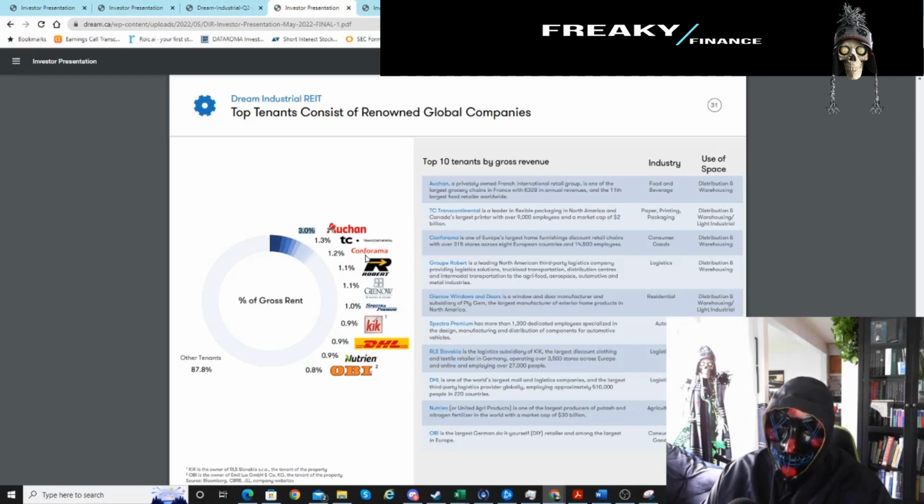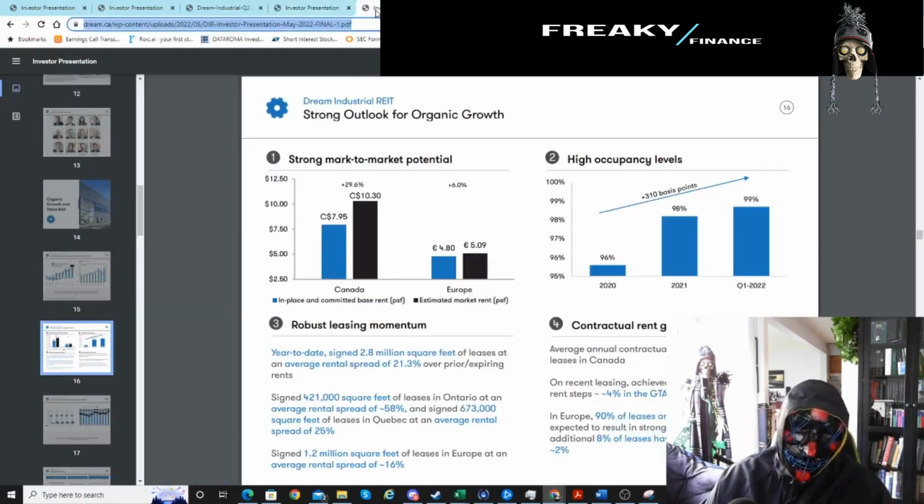And they are a little bit all over the place, right? They're logistics, but they're all shipping different things, right? For agriculture, for nutrient. I don't think I did a video on Nutrien, but I've followed it for a long time. Anyway, there's obviously not a lot of key tenant risk here, which is another check mark for me. But this is the main side of the presentation. I'll go through the financials really quick.